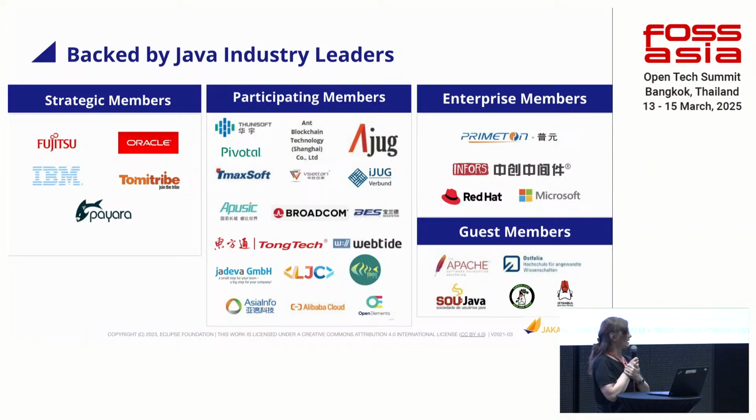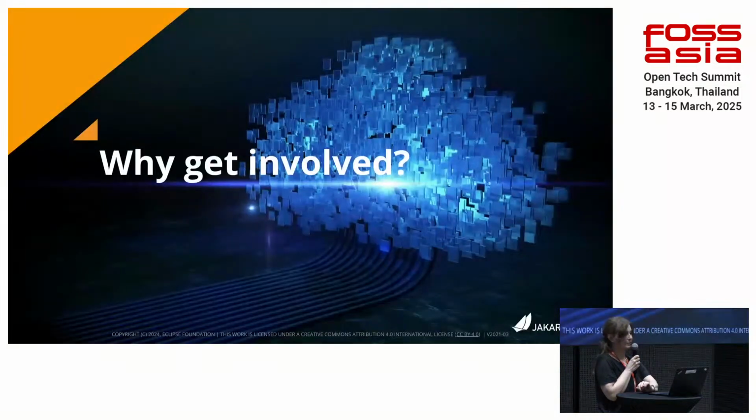So who are the industry leaders who are interested in this technology and are helping drive this technology? We have different levels of membership, and you can see all the members here. I do want to point out that we have quite a few members in Asia, and there is a lot of interest from this continent about this technology, which is great to see, considering this is FOSSASIA. So we're welcoming more members or more individuals to join and participate.